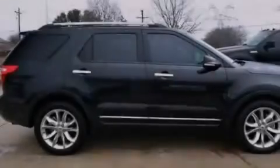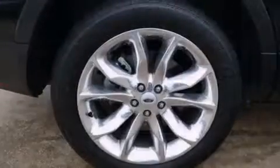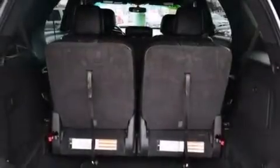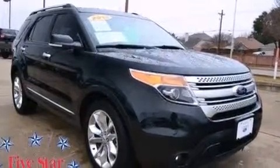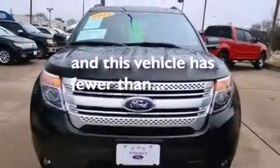The following features are also included: dual power seats, air conditioning with automatic climate control, cruise control, a leather-wrapped steering wheel, a passenger side mirror-mounted blind spot camera, a passenger side airbag, latch-ready child seat anchors, rear seat child-proof door locks, a split folding rear seat, and this vehicle has less than 10,000 miles.